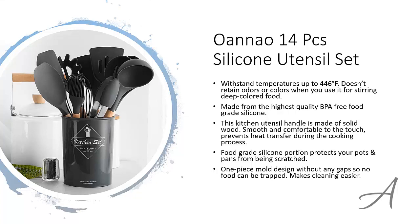Now this set can withstand temperatures of up to 446 degrees Fahrenheit. It doesn't retain odors or colors when you use it for stirring deep colored foods. This set is made from the highest quality BPA-free food-grade silicone.